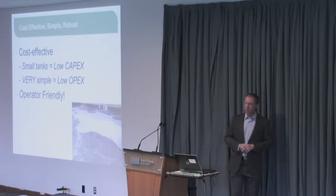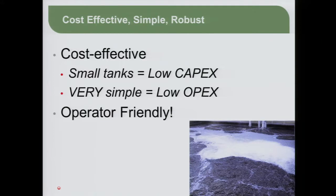So the process, just really in summary on this one, is very cost effective. Compact process, small tanks, very easy to integrate into different sites, meaning a low capital cost, and very simple to operate, meaning a low operating cost and the energy as well. This makes it a very operator-friendly process.